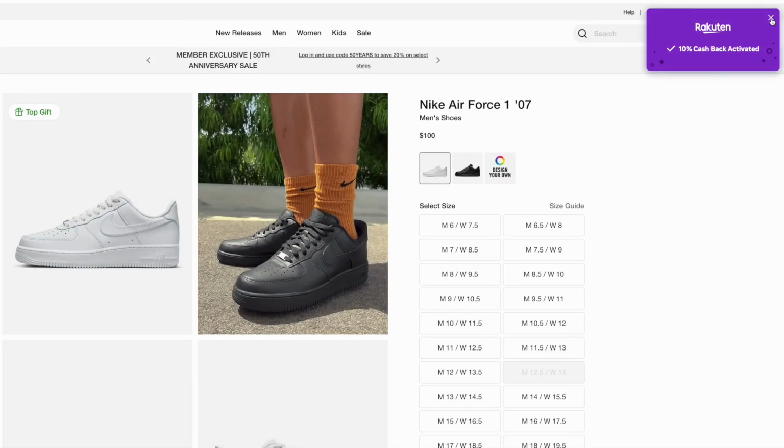So basically an 8% discount on the Nike shoes just by having the Rakuten browser extension and having a Rakuten account. So yes, you have to spend money to make the money here. I definitely don't recommend signing up for Rakuten and then just going crazy spending on different websites. But if you use it smartly, you can save a little bit of money here and there, and it'll really add up over time. And those are all the side hustle things that I do.